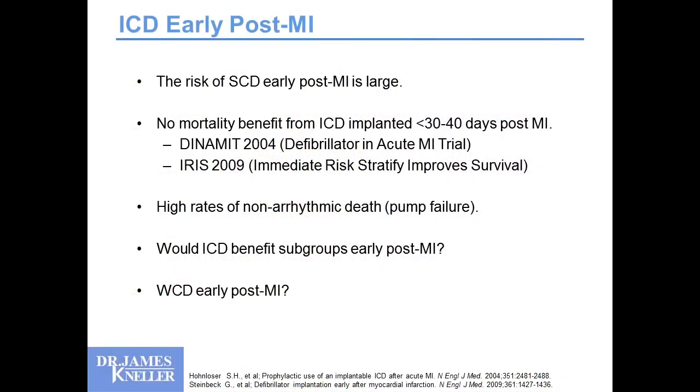So sudden cardiac death early post-MI is large. Again, like we said, there is no mortality benefit from an ICD implanted within 30 to 40 days post-MI. Two trials demonstrated that for us, and again, that was because of pump failure. And we ask ourselves, would an ICD benefit subgroups of that early post-MI? And since we don't know who those people are necessarily, how about thinking about the LifeVest during that mandated waiting period?